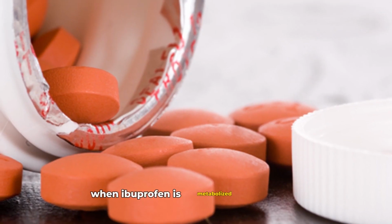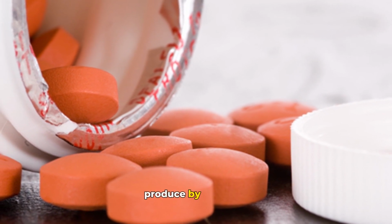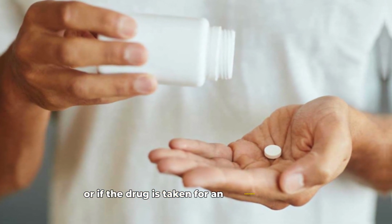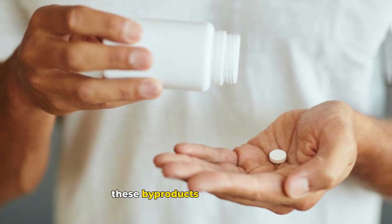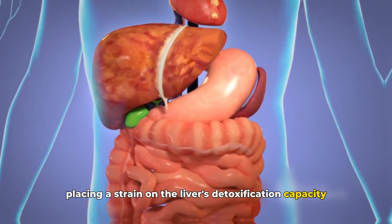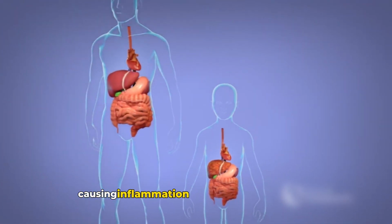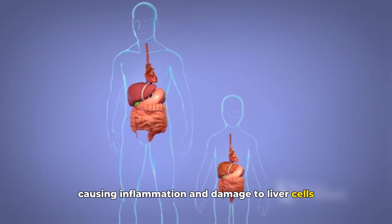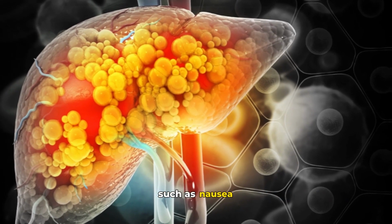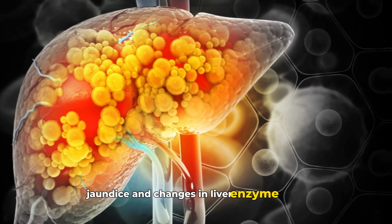When ibuprofen is metabolized in the liver, it undergoes various chemical reactions that produce byproducts. If the dosage is too high, or if the drug is taken for an extended period, these byproducts can accumulate, placing a strain on the liver's detoxification capacity. This excessive load can lead to liver toxicity, causing inflammation and damage to liver cells. Liver toxicity from ibuprofen may present with symptoms such as nausea, abdominal pain, jaundice, and changes in liver enzyme levels.